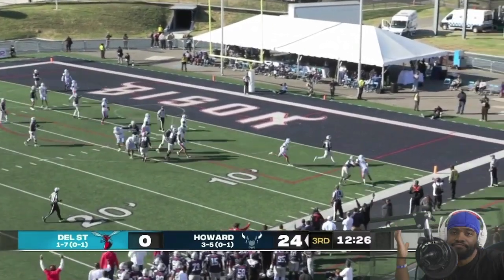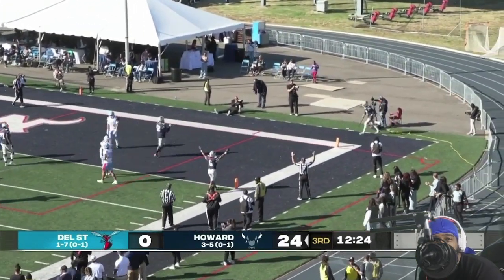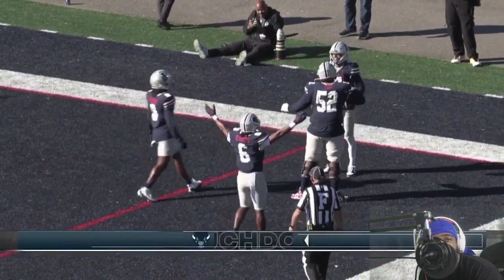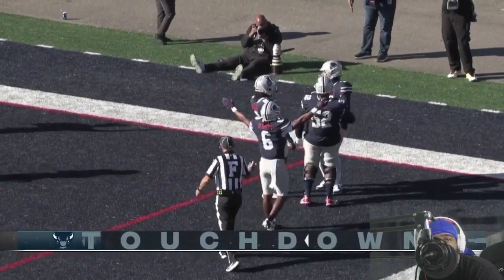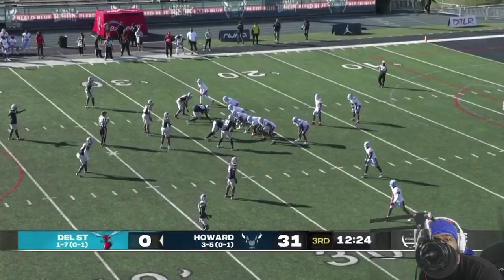And Scroggins goes untouched into the end zone. And Delaware State for another Bison touchdown. And this officially, Melissa, has the makings of a rout. You could call it that. Yes, for sure. I would call it a lot of pride on the line here.